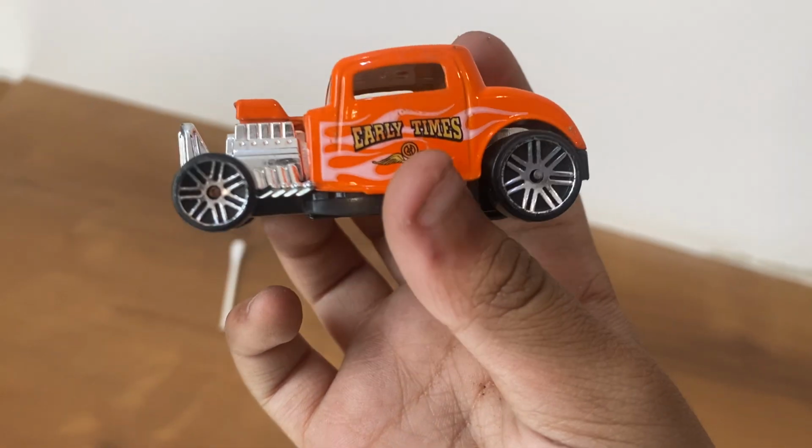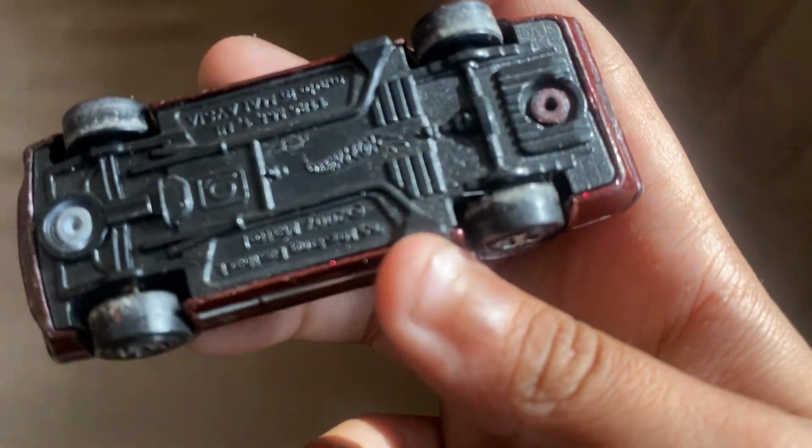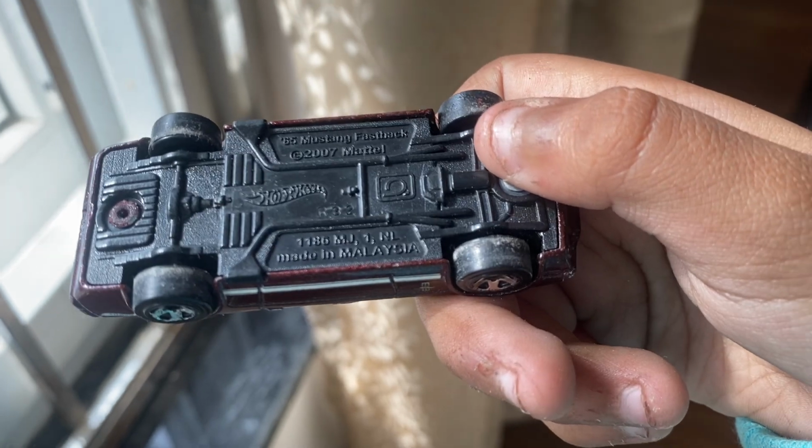This is a very old year car. This is 1943 supercars. This is a cool car. It was also having a window from this circle, but I don't know how it broke. This car is also gotten from Singapore, but it's made in Malaysia, bro. Let me show you. Where's Malaysia? Look, made in Malaysia.